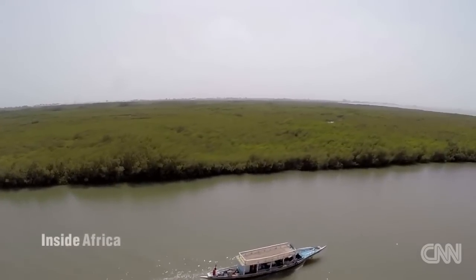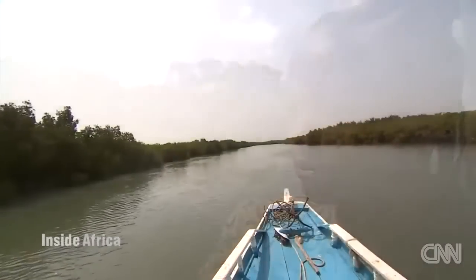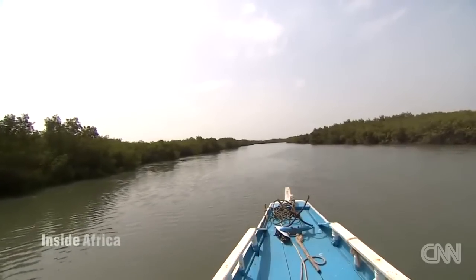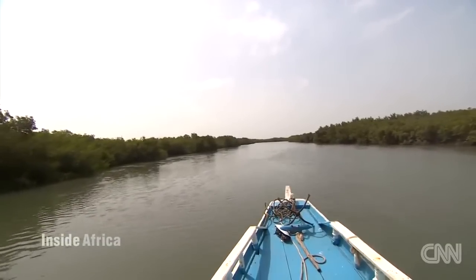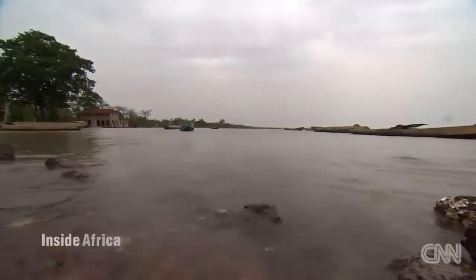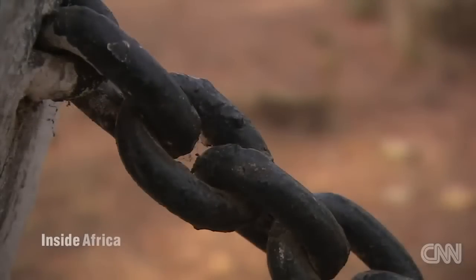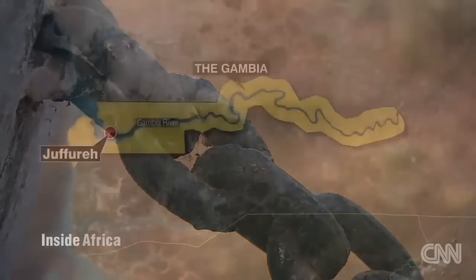We're on a river trip up the Gambia and into the past, exploring what remains of the legacy of European trade and slavery. Today, it lives on in the ruins, relics, and legends.